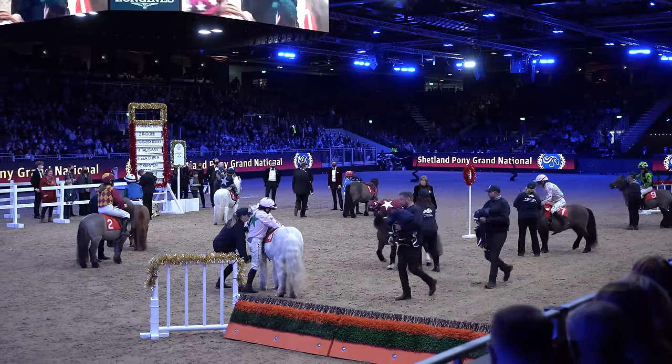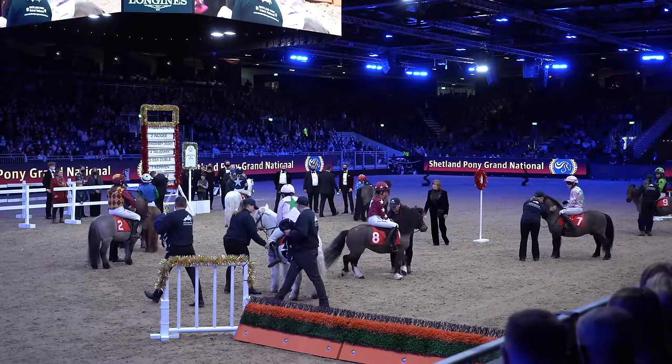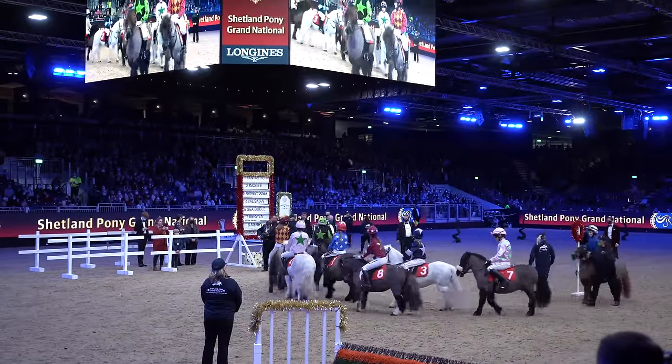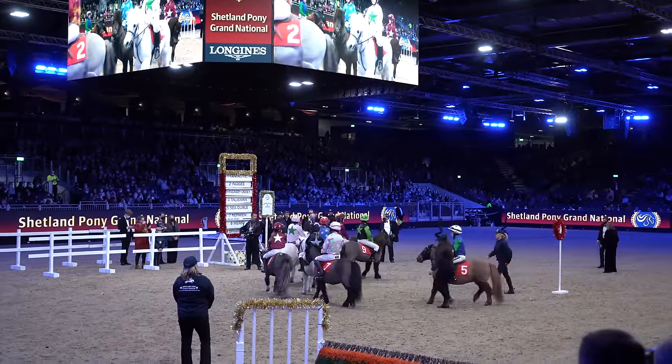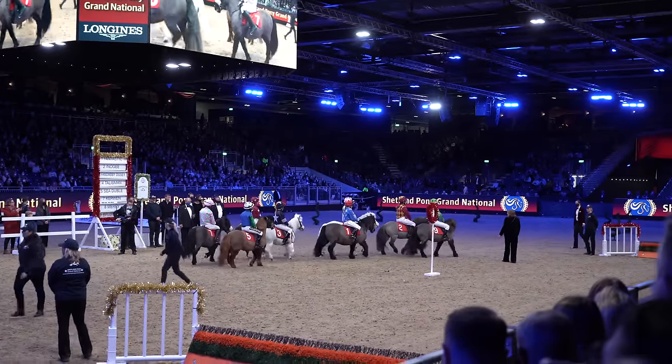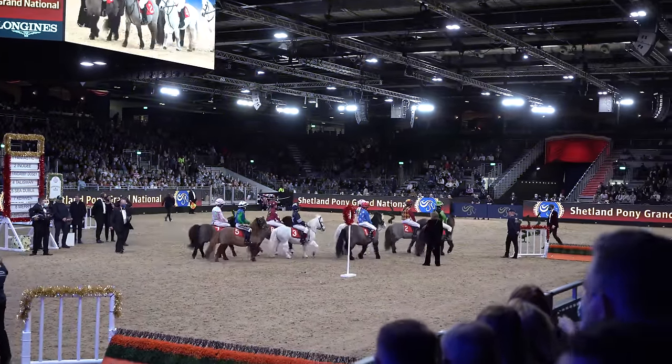Eight looks feisty. With the Robertson Kerwin, pink body, green spots, pink sleeves, and cap. Short as 2-1 and 3-1 for the race here tonight, but the rest of them, well, will they play a part? They head down to the start. It is going to be Ali Garner taking them down. That Joe Akers is going to be the starter himself.